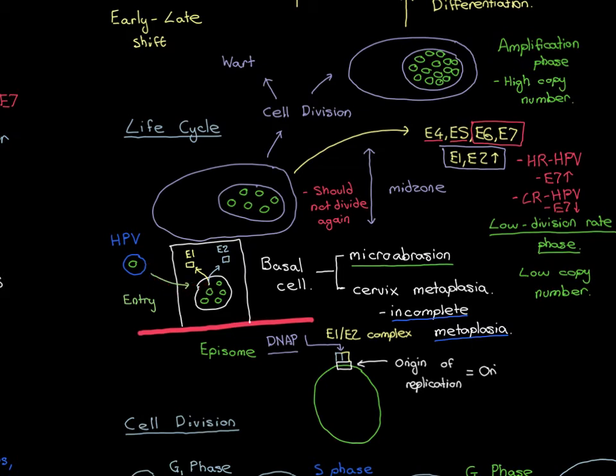So, the human papillomavirus infects the basal cell, and remember, to get access to the basal cell, you either need to have a microabrasion of the squamous stratified epithelium that allows it to get to the basal cell, or you need to have incomplete metaplasia, and that is why the cervix is so vulnerable to HPV infection, because you will have incomplete metaplasia for a very, very long time on the squamocolumnar junction of the cervix, because the metaplasia process takes decades and decades and is ongoing, and at the squamocolumnar junction you will have incomplete metaplasia. So that's why the cervix is so vulnerable to HPV infection.